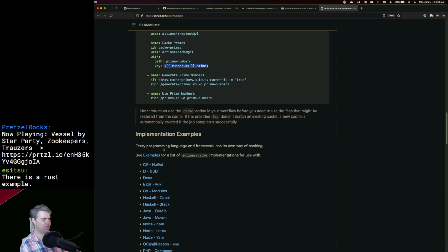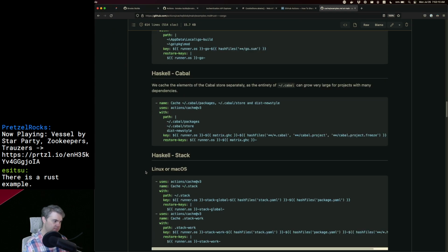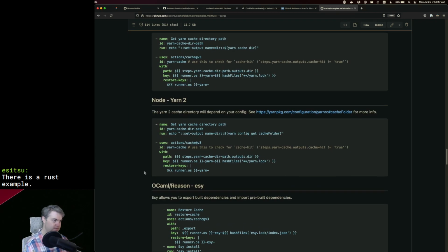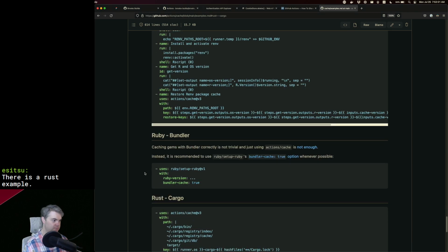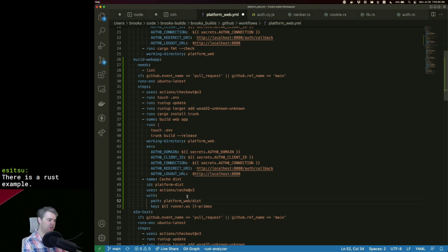There's a Rust example, but that's for crates, cargo. Oh, it takes me to the top of it. That's great. Which is cache, so runner.os cargo hash files with the cargo.lock. Hash files could be interesting to use. All right, so I need to know what to set the key to. This is runner.os, which I don't know exactly what that is, the runner operating system version number maybe.